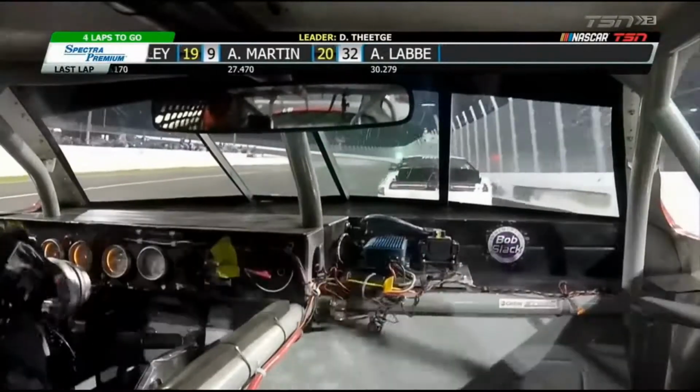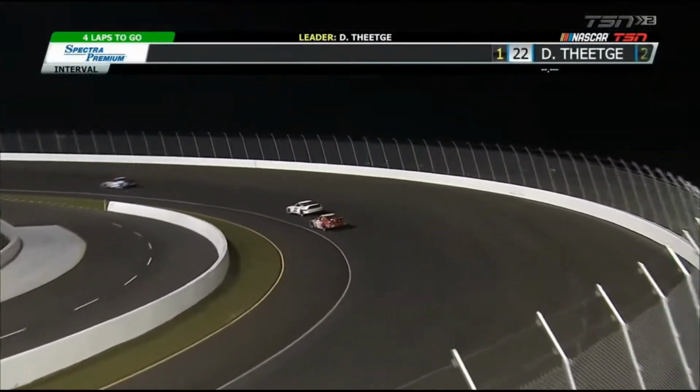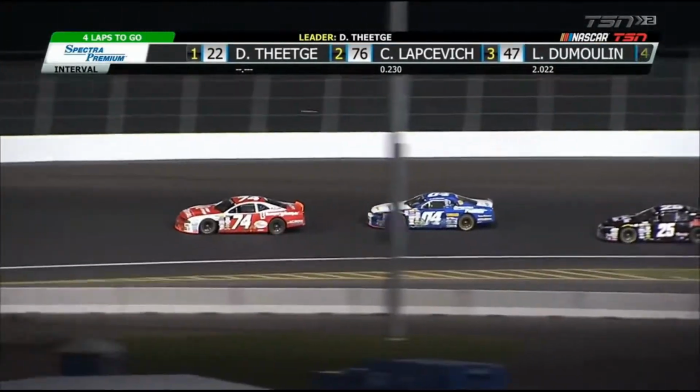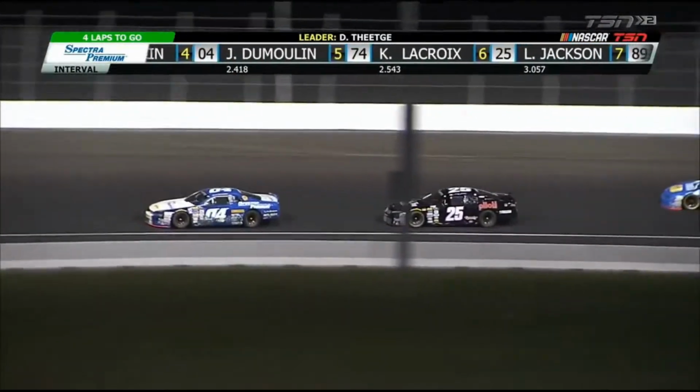Look at Tage's car. He's about a lane off the bottom of the racetrack. That's not really the preferred groove. Lapsevich trying to keep that momentum up, trying to get that car locked down. And look at the 04 of Dumoulin. Crossways as the 74 will get through. And now Jackson gets into the Spectra Premium Dodge.